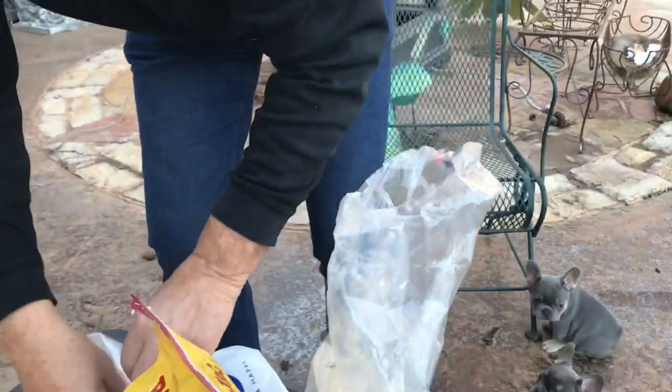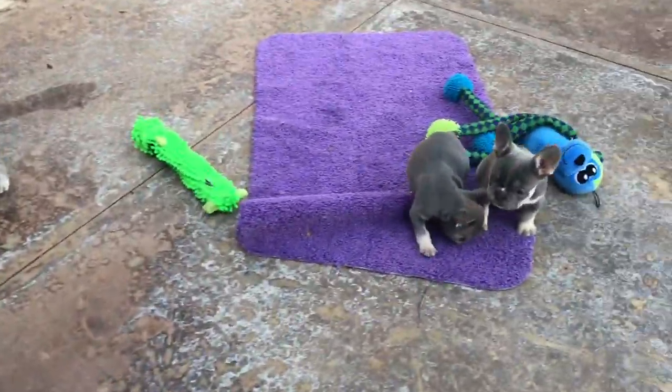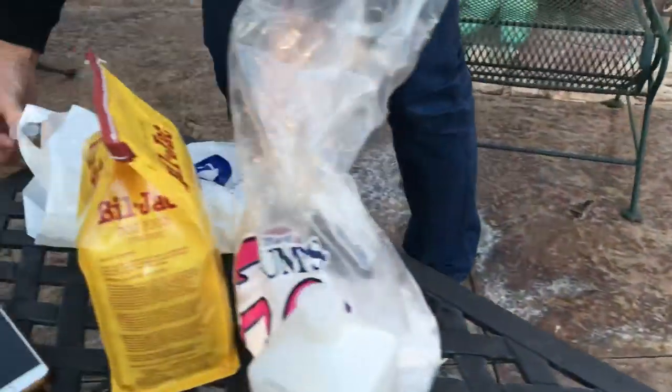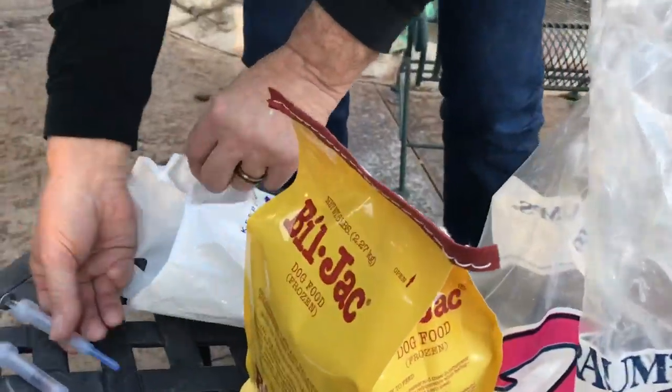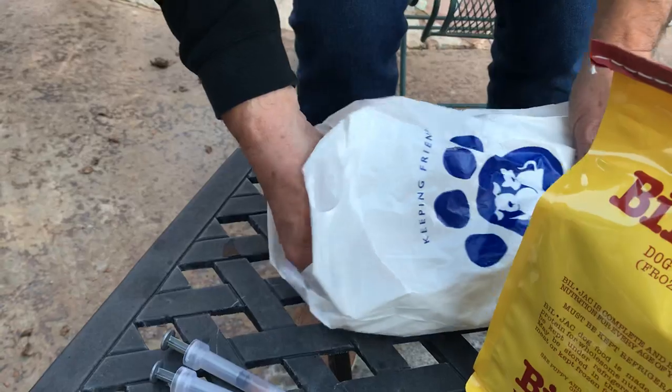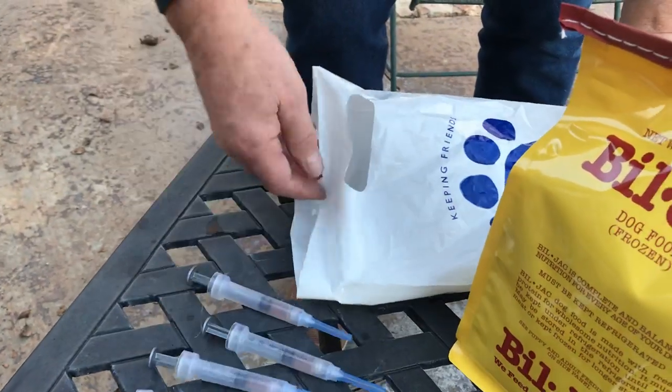Here's the shots. Okay, so the shots, you've got to keep your shots cold. You cannot let shots warm up. You've got to keep them on ice when you're bringing them home. So these have already been on ice, in the fridge. There's a hole through that, James. Yeah, I see that. There's five shots already prepped up.